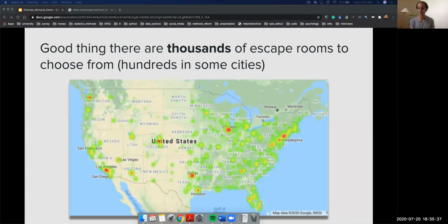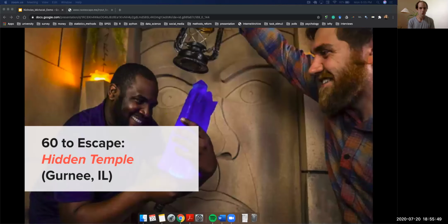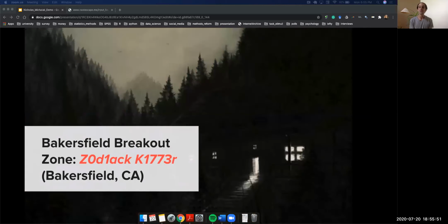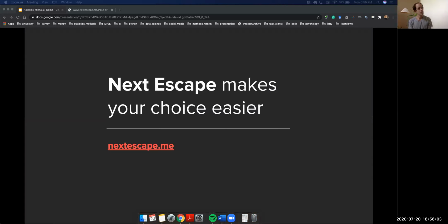There's around 8,000 escape rooms across the US, and some cities like Los Angeles and New York and Denver have around 200 rooms. And escape rooms have a variety of themes, like nuclear meltdown, or mystical tombs, or serial killer. So some rooms are pretty scary. Fortunately, there's a large variety of escape rooms to choose from, but that can make it hard to choose. How do you pick a new escape room? I developed Next Escape to simplify that decision.